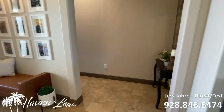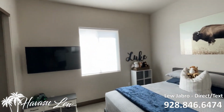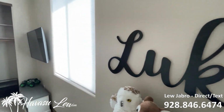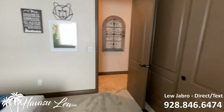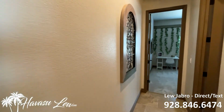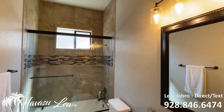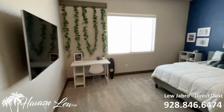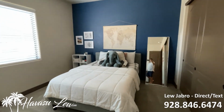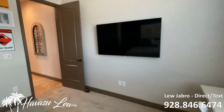So you have your other 2 bedrooms and bath on the other side of the house. So you have bedroom number 2, kind of in the middle of the house. Has a full 3-panel sliding doors for the closet. You have your guest bath, which is nice, has granite counters, tall ceilings, nice tiled glass door shower. So you have bedroom number 3 at the front of the house. Same setup with the 3-panel door in here as well.